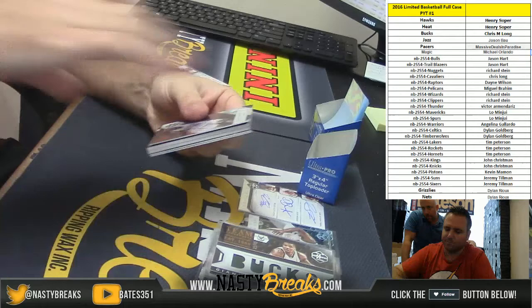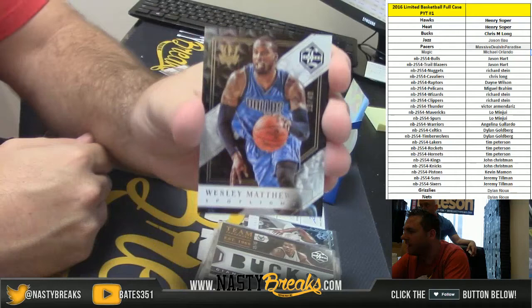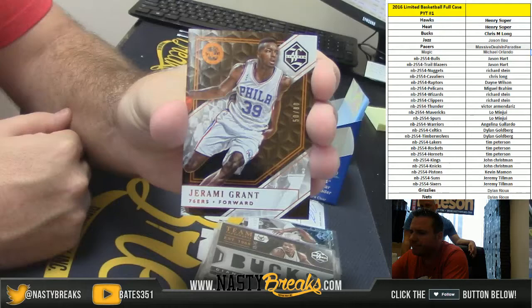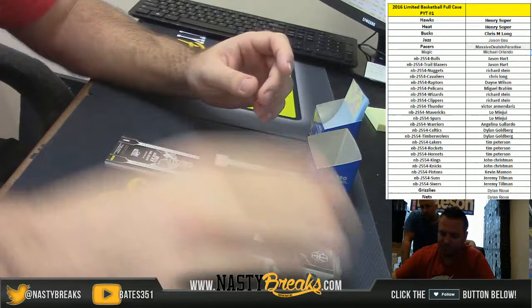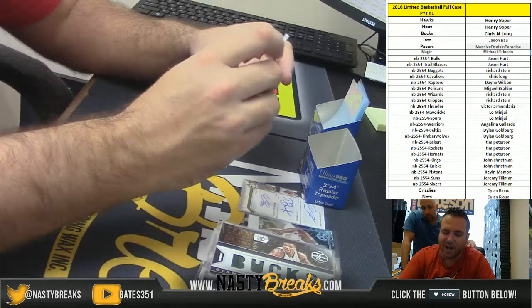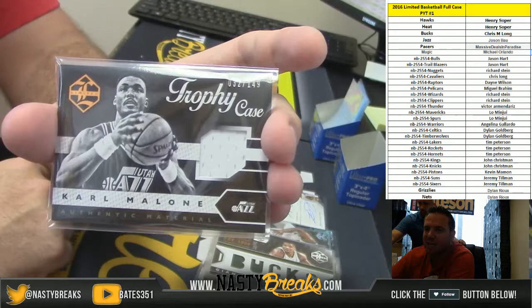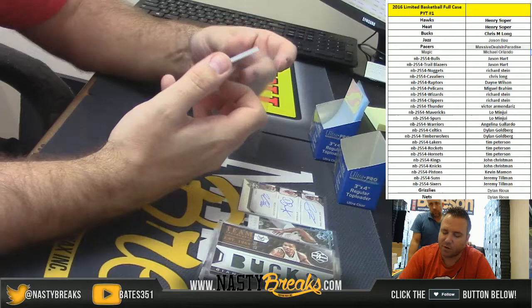Wesley Matthews for the Mavs, number 49. Jerami Grant for the Sixers, number 80. Oh, it'd be cool if it was ink. Or a patch. Number 149 for the Utah Jazz, Karl Malone. The triple is Karl-Anthony Towns, Devin Booker, and Willie Cauley-Stein to 25. It's pretty nasty. For the 76ers to 149, actually 149 to 149, the old eBay one of one.